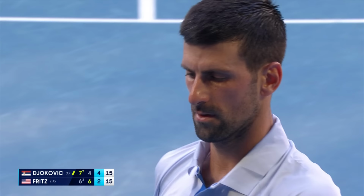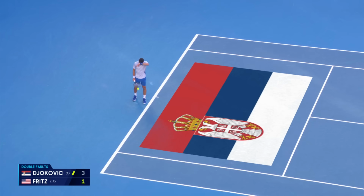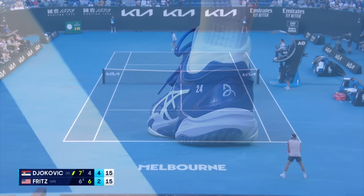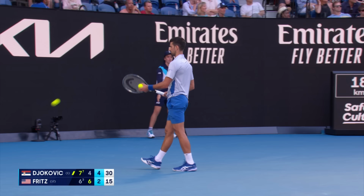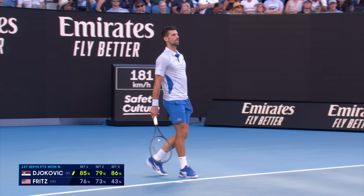Double faults was what caused the problems in the second set to allow Fritz to get off to a good start. Another one creeps in. Still feel as though Taylor is struggling a little bit to push off, and that's why he's kind of guessing one way or the other to put weight on one leg just to make it a little bit easier to move, rather than holding a neutral split step and being able to push.